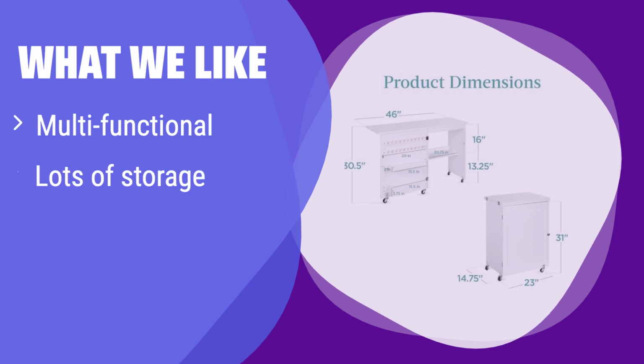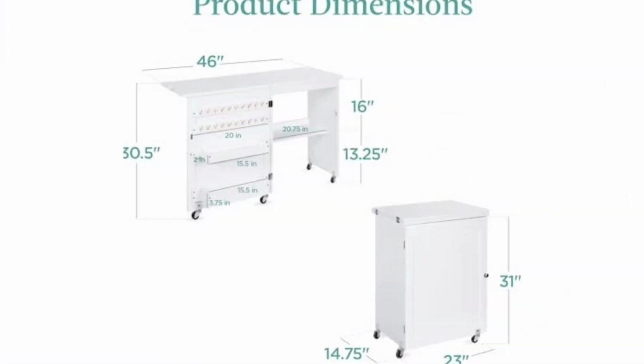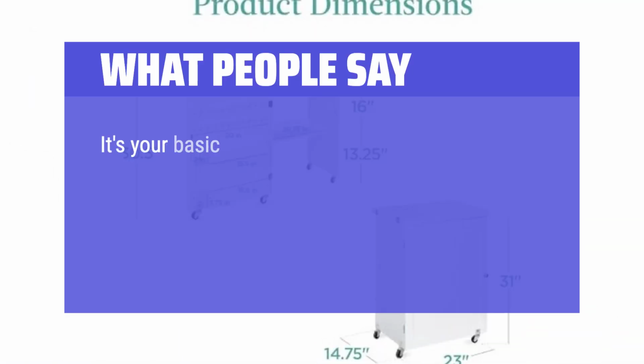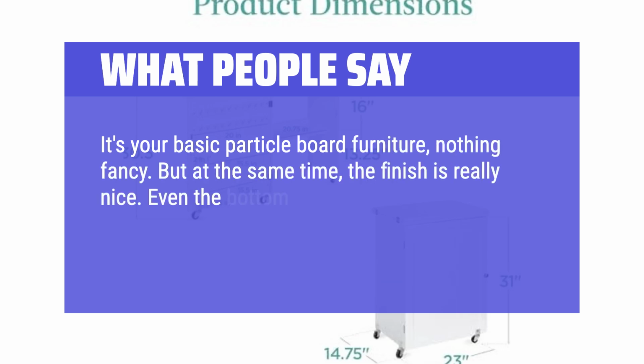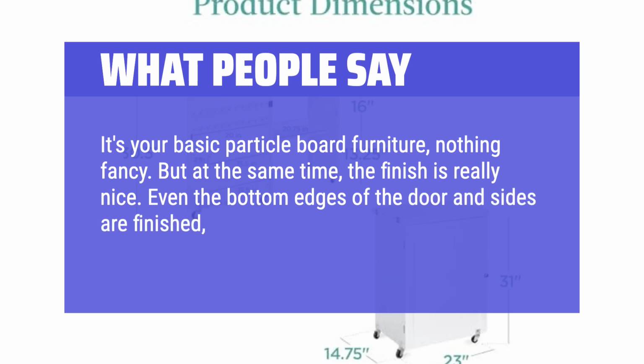What we like? It is a great space saver with surprising storage. If you need a dedicated crafting station that's also easy to tuck away, this is perfect for you. Its mobility makes it ideal for small spaces or those who like to move their workspace around. What people say? It's your basic particle board furniture, nothing fancy. But at the same time, the finish is really nice. Even the bottom edges of the door and sides are finished, nearly everything is.